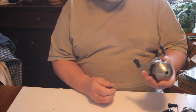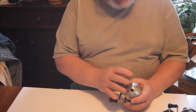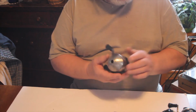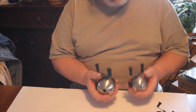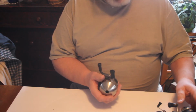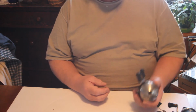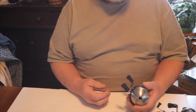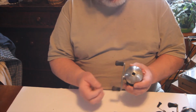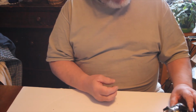This would not be a bad one to use on Lake Champlain. It has good line capacity, though I wouldn't want to cast it all day. It's a significantly heavier reel than the smaller 33, but it is a good one if I was fishing for some big early pike or muskies. Maybe I would use something like this with a little heavier line, a little heavier equipment to deal with.